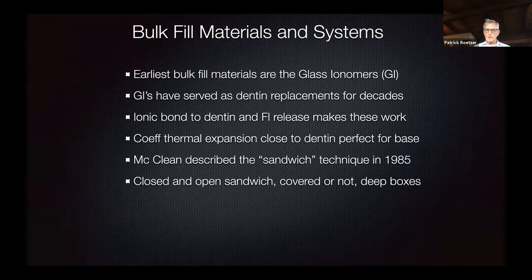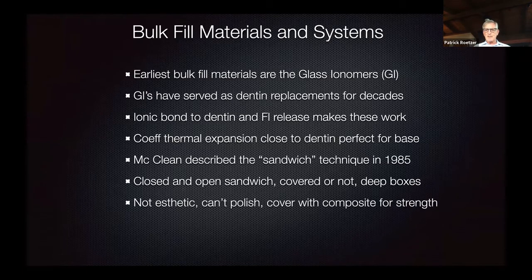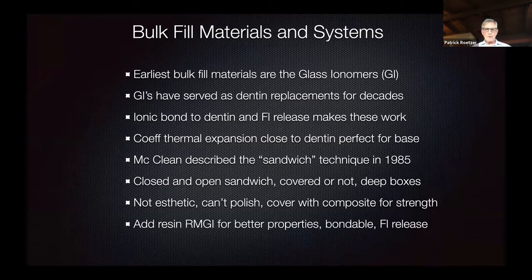You could have a closed or an open sandwich, covered or not. So you knew that the deep boxes were being filled and there wasn't a problem. Not aesthetic, you can't polish it, you have to cover it with composite and you can't bond to it. So if you add a little RMGI for better properties, then you get a bondable fluoride releasing type material.